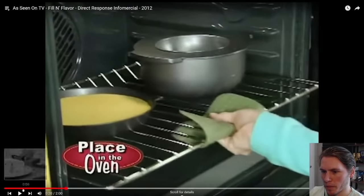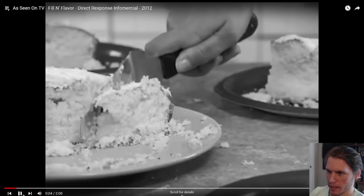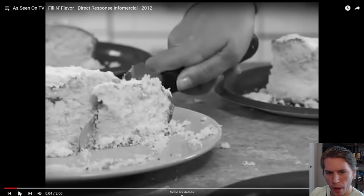But hold on. First of all, I know people get like, stop pausing. What is this? No. This looks like cheese. This is brie? What happened? Don't pause. I'm going to be pausing.